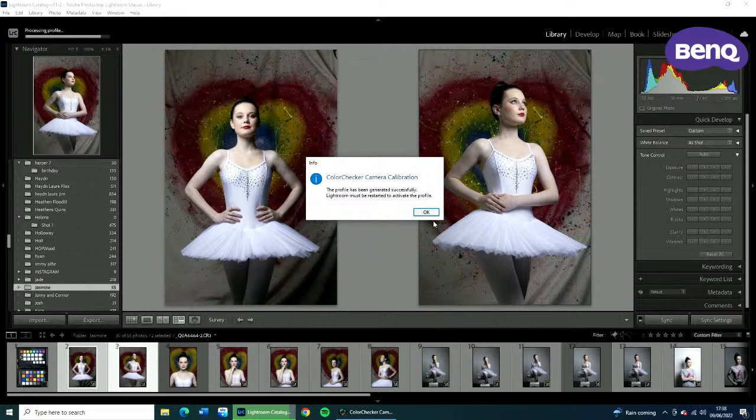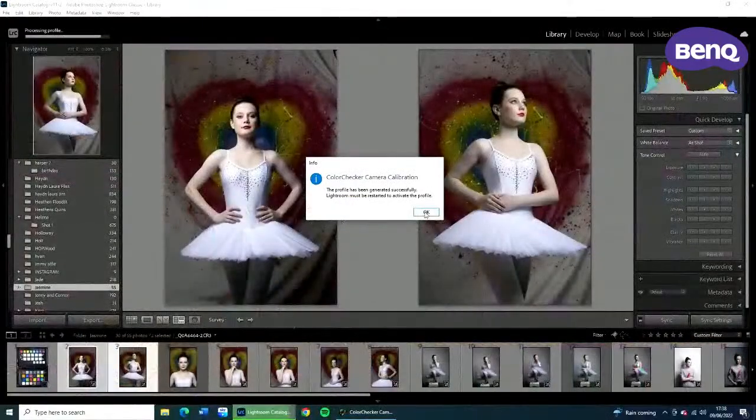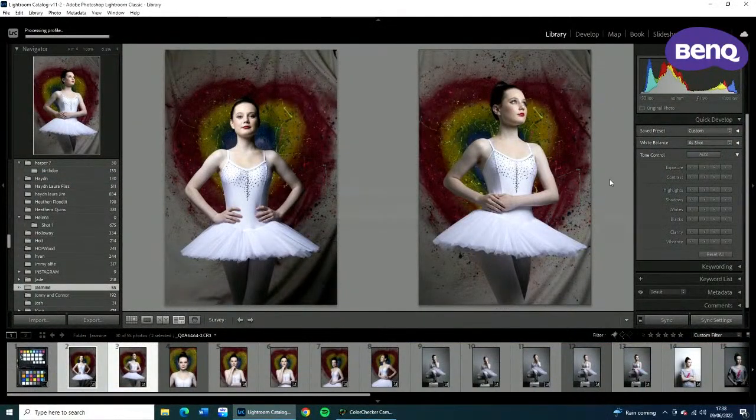And oh, just as we finish, the profile has been generated successfully. Lightroom must be restarted to activate the profile. So what we're going to do now is I'm going to go back into there because I realized that I can't click OK while I'm on this camera. So I'm going to hit OK, and we're just going to shut down Lightroom there.